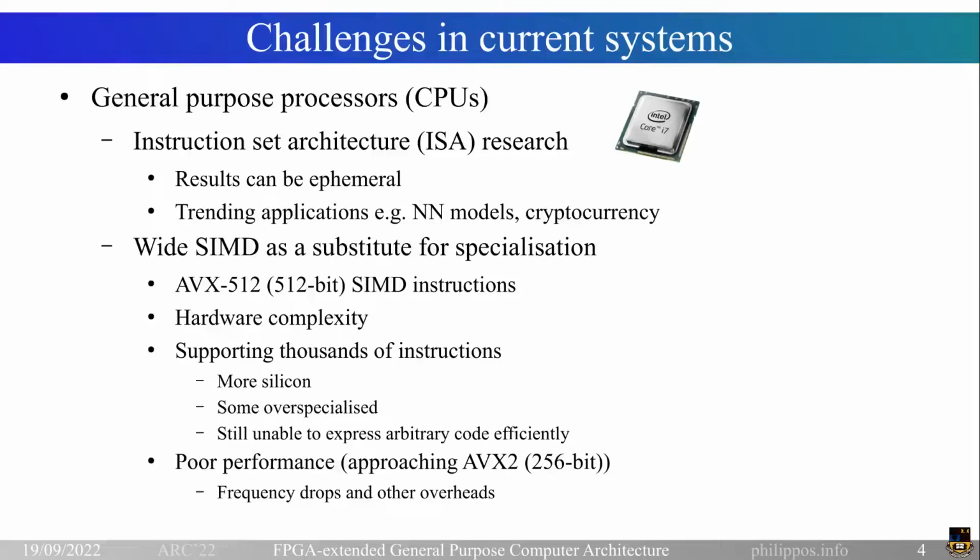CPUs have attempted to approach accelerator level of performance by using single instruction multiple data instructions. However, there are many challenges with SIMD, such as with Intel's AVX-512, which increases power use and sometimes worsens the performance. The list of SIMD instructions in current ISAs are very extensive, including thousands of instructions. This can require considerable silicon area and power, which can be a deal breaker in many cores.